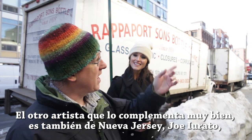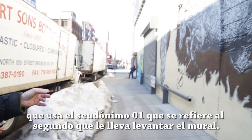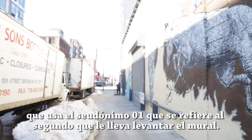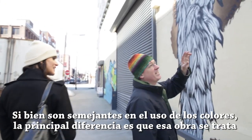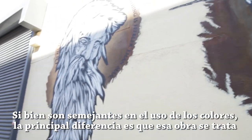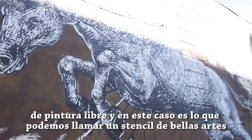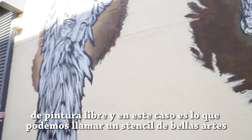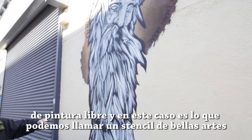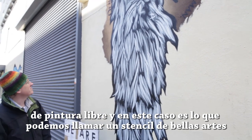And then the other artist who complements him really well, another New Jersey based artist, Joe Iurato, goes by the name O1, which stands for 1 second. It takes to pick yourself up from adversity. Sometimes you'll see their work together and the coloration is very similar. One of the big differences between these pieces is that this is freehand and this is stencil work. So you see all the tapering, everything. It's what I'd call a fine art stencil, with all the layering, as opposed to the simple X-Acto knife cut, quickie one-layered stencil.